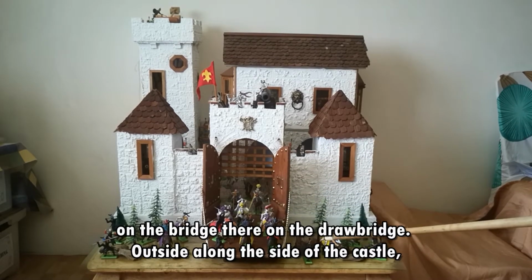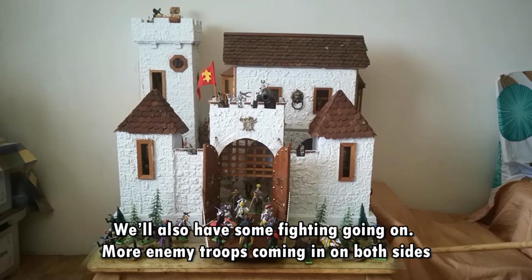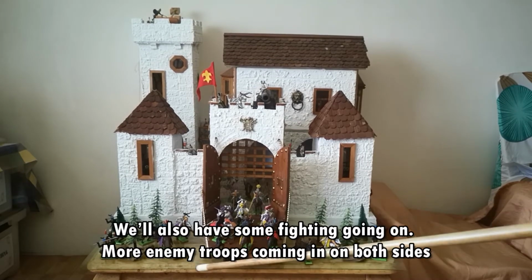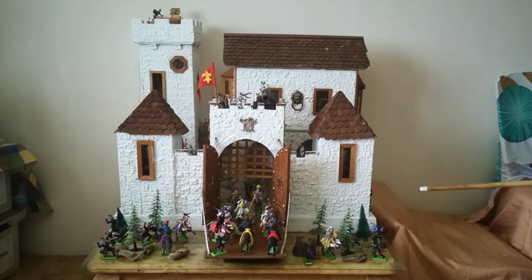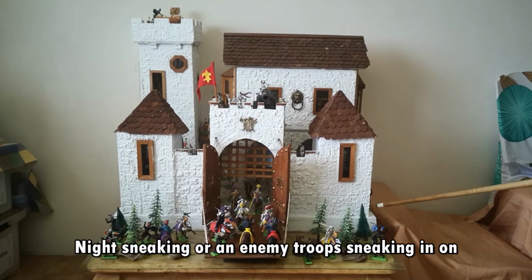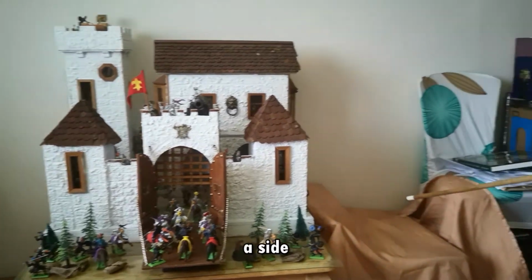Outside along the side of the castle, we also have some fighting going on. More enemy troops coming in on both sides. Some knights fighting there. We got knights sneaking, or enemy troops sneaking in along the side.